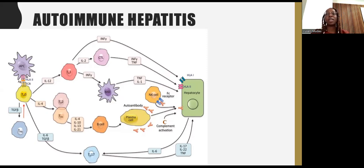This is because B-cell activation is a T-cell dependent event. How it starts is that you have your autoantigen peptide, which is presented to the T cell receptor of an uncommitted T lymphocyte. When this happens, in the presence of interleukin-2, the uncommitted T helper cell differentiates into a T helper 1 cell, and in the presence of interleukin-4, it differentiates into T helper 2 cells.